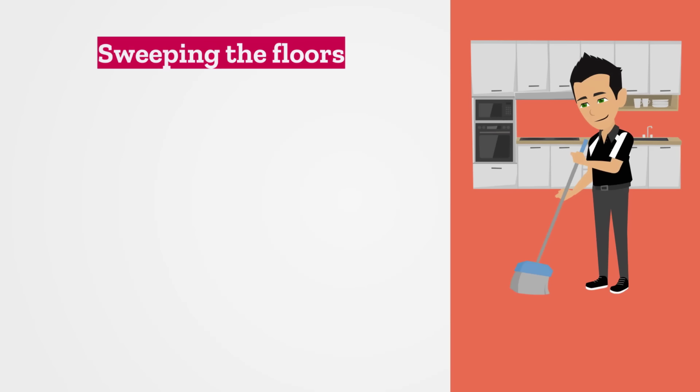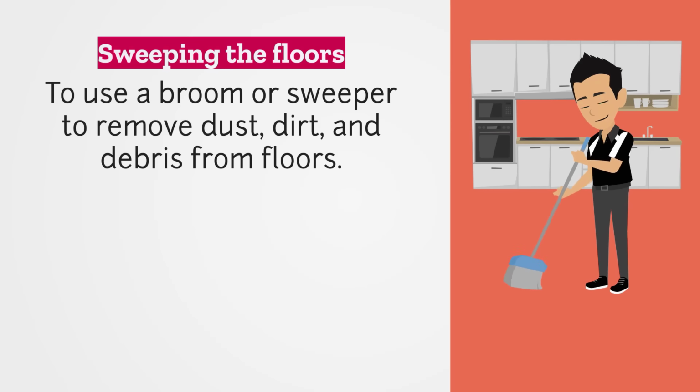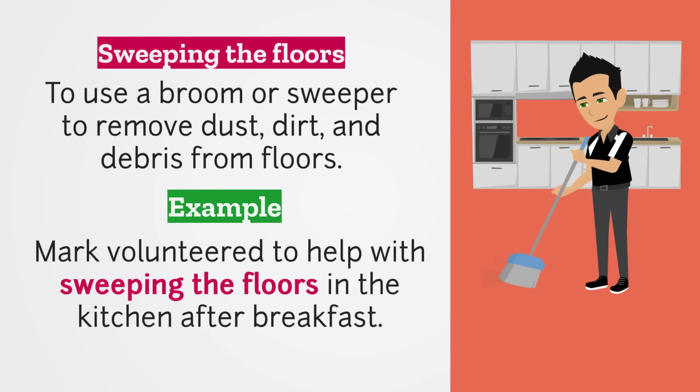Sweeping the floors. To use a broom or sweeper to remove dust, dirt, and debris from floors. Example. Mark volunteered to help with sweeping the floors in the kitchen after breakfast.